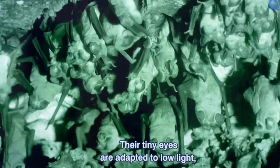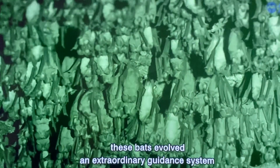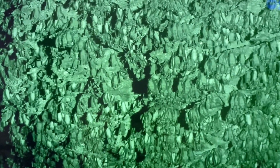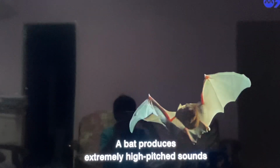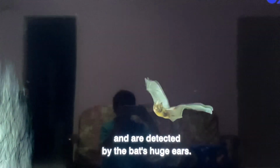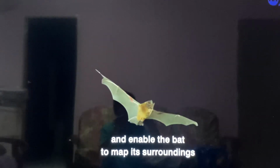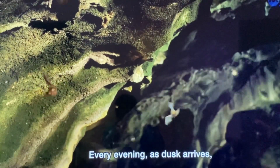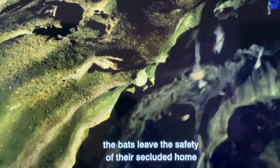Their tiny eyes are adapted to low light, but they cannot penetrate the blackness. Millions of years ago, however, these bats evolved an extraordinary guidance system known as echolocation, or sonar. A bat produces extremely high-pitched sounds in its throat and then projects them forward. They bounce off the walls as echoes and are detected by the bat's huge ears. These are in constant movement and enable the bat to map its surroundings with remarkable precision. Every evening, as dusk arrives, the bats leave the safety of their secluded home to hunt.